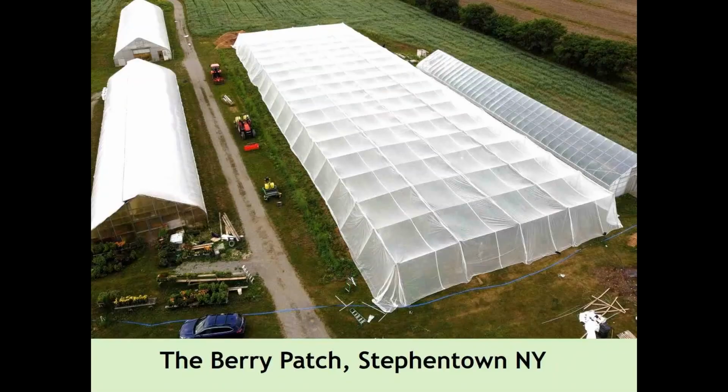This is a picture of a project that Chris has been involved in, a SARE-funded farmer grant project at Ila Rigs' farm, the berry patch in Stephentown, New York. Dale also runs Berry Protection Solutions and is selling the netting. And I'm not sure exactly how big this is, Chris, probably about an acre. It's half an acre. Half an acre, so pretty big system.